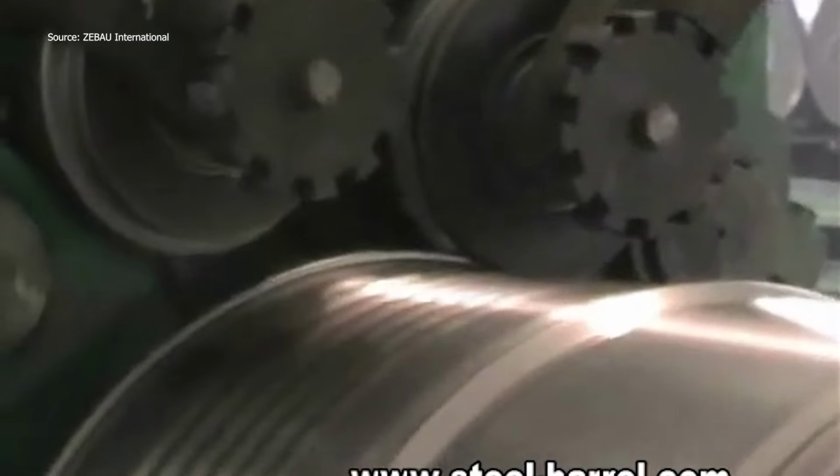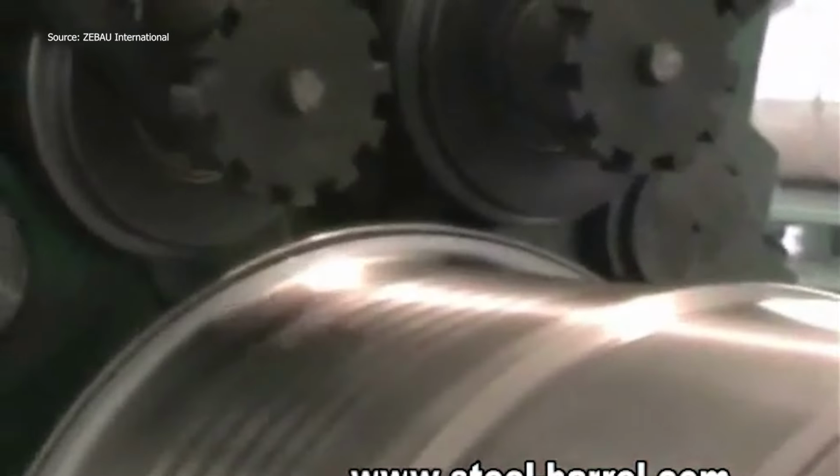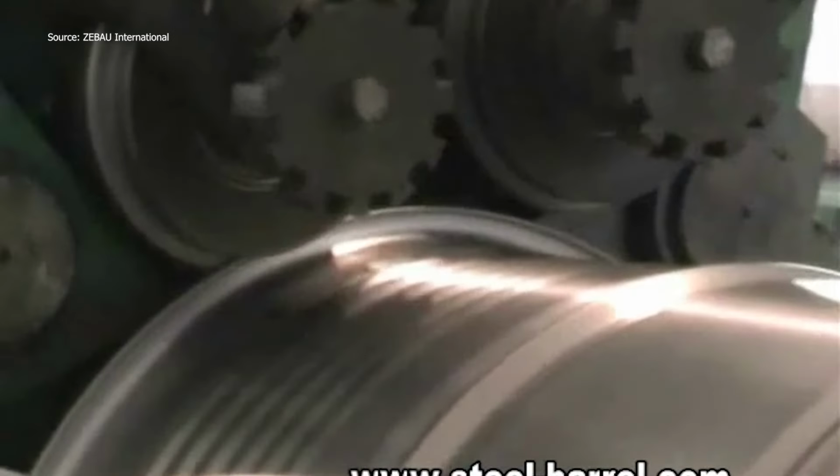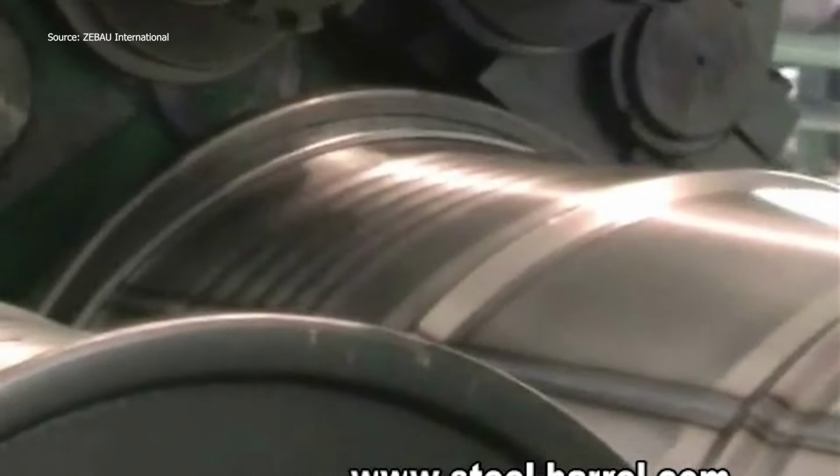It's easy to overlook how much engineering goes into something so utilitarian, but this process is anything but simple. From mechanical beading to precision welding and flawless finishing, every step is part of a well-oiled system.